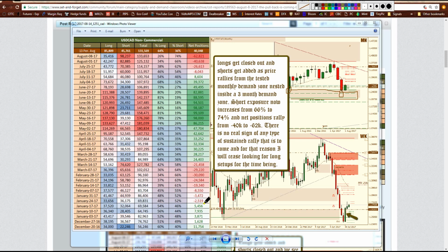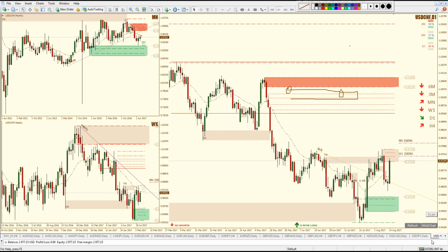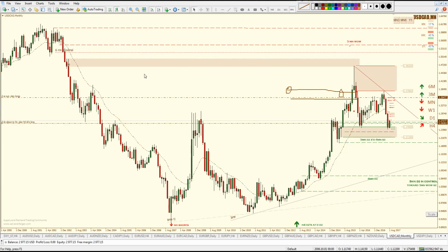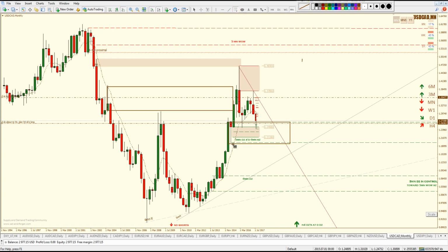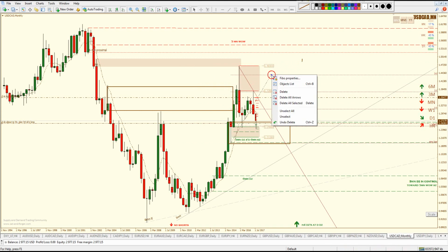Alright? Considering, let's see something here on the chart. Okay, so let's go to a 3-month chart. Alright, so what happened here? Let me explain something here. We have a 3-month supply zone removed by this area here. It meets the 2-to-1, which is good.